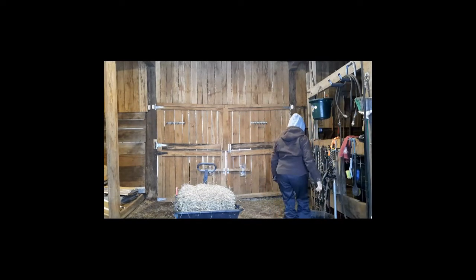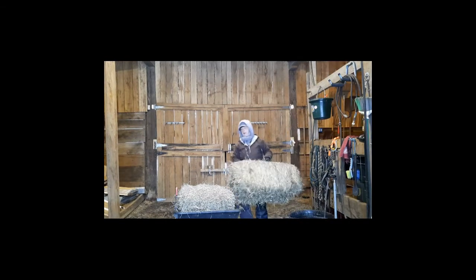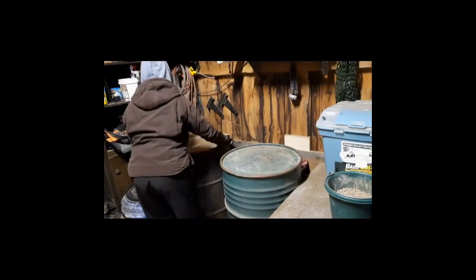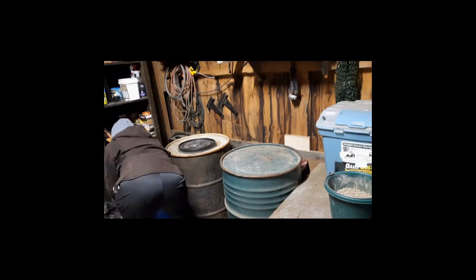Here's my barn. It's wintertime and I'm feeding. I love it. Don't have to go to a gym, don't pay a gym membership. And I'm close to my horses every single day. It's great.